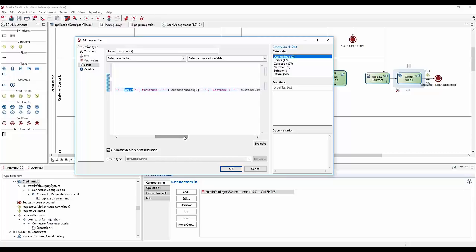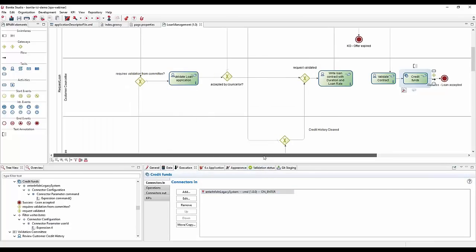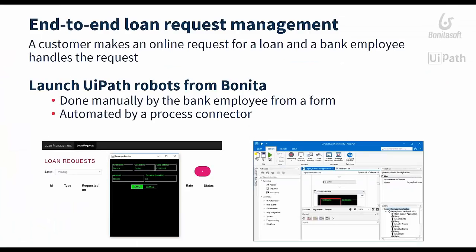This robot, again, keeps extracting information from the business data and makes sure that this information is provided into the system, which is a legacy system for the bank services. So that's what we are doing here. We provide the first name, last name, and so on, and all of this is coming from the business data. So you recognize maybe all this information that has been provided to the application. So all of this is coming from Bonita business data.